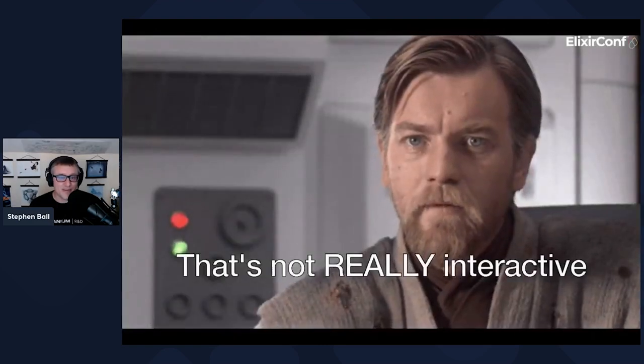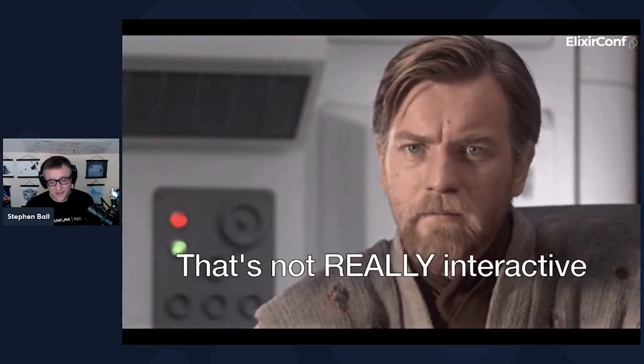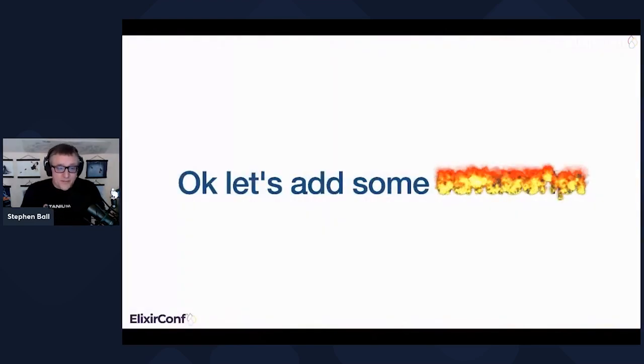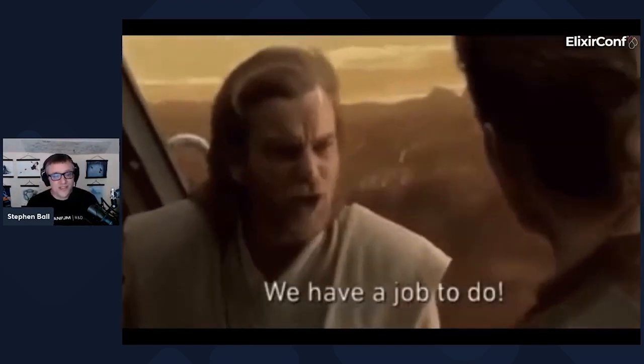But it's not really showing off how to build an interactive smart cell. We kind of cheated and used the smart cell framework's editor option. So, okay. Let's really do this. That means we will have to write some JavaScript. Let's get ready. All right, we can do it. We're professionals.